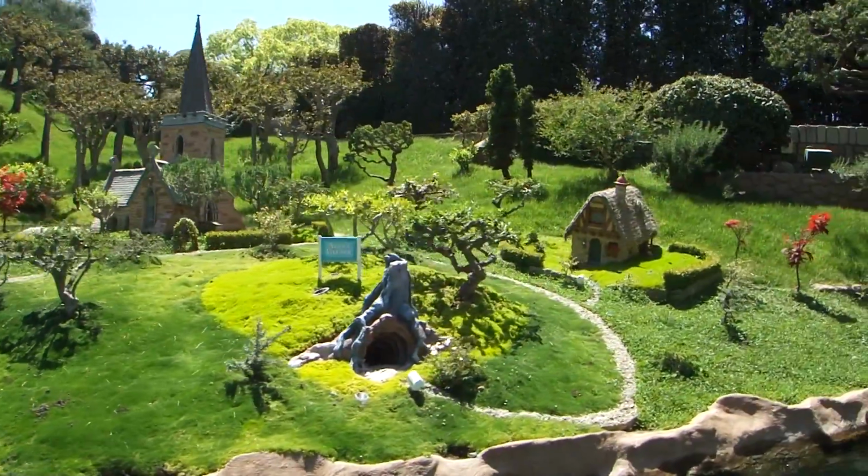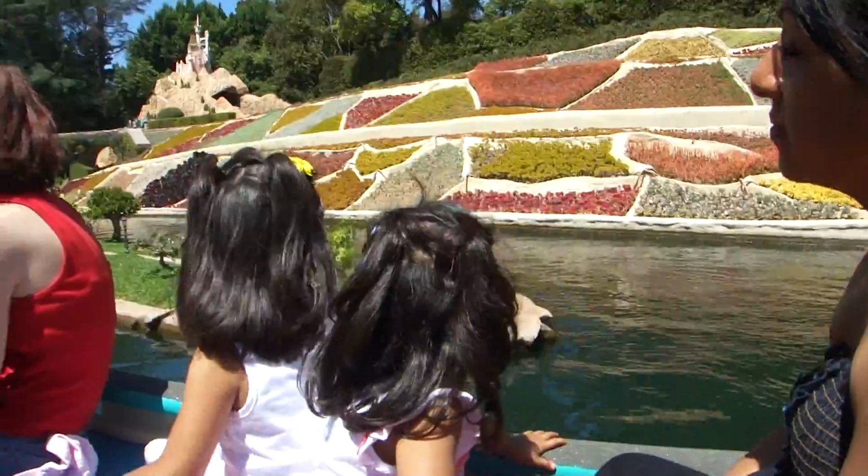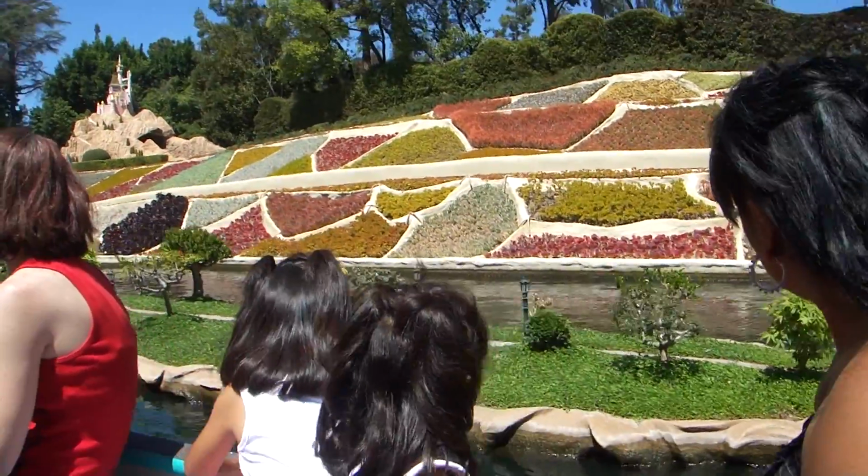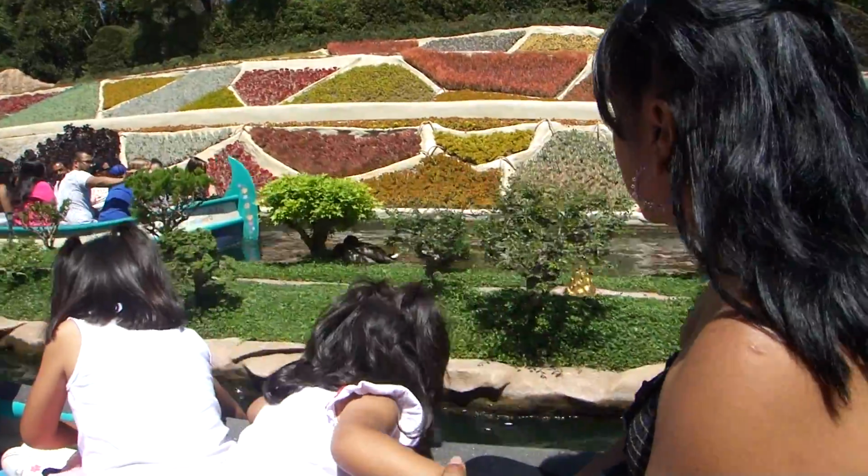But here on your right-hand side, in the center of the canal, is the London Park. This is the very park where Peter Pan flew over with Wendy, John, and Michael on their magical flight all the way to Neverland.